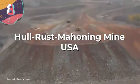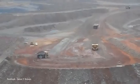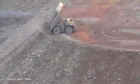Number 8. Hull Rust Mahoning Mine, United States. The Hull Rust Mahoning Mine in Hibbing, Minnesota is often referred to as the Grand Canyon of the North, and it's played a critical role in the development of iron and steel industries in the U.S.